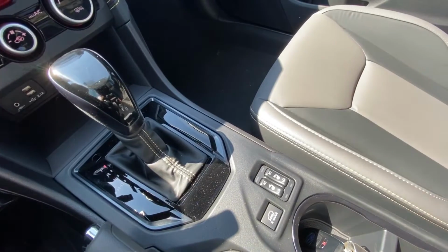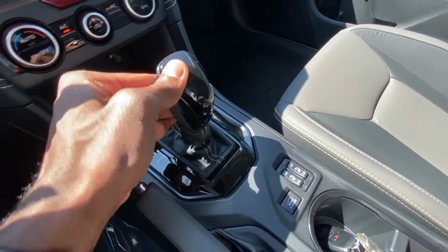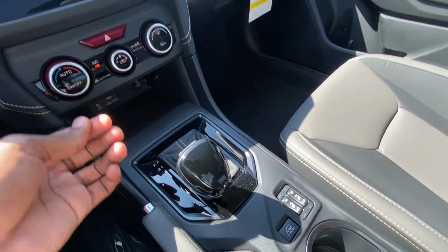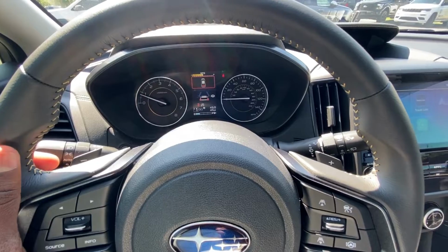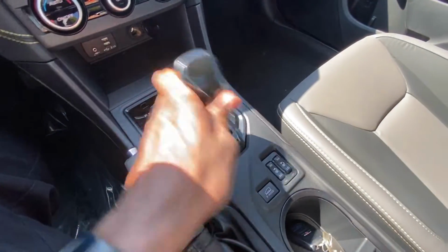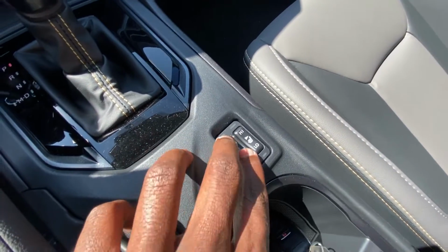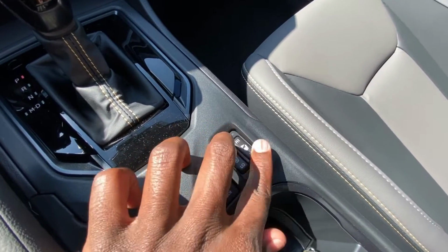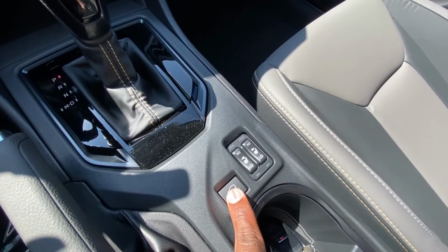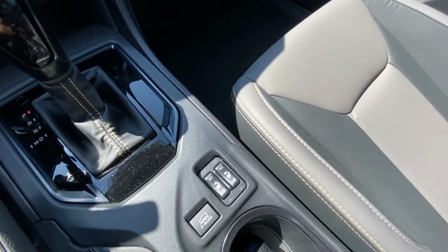And then down here, you've got your gear shifter. You press down, reverse, neutral, drive, then slide over for manual mode. And then you've got paddle shifters for that, if you so choose. And then you've got 2-stage heated seats for the driver and passenger. Then you've got your X mode, which you can toggle on and off for snow and dirt or deep snow and mud.